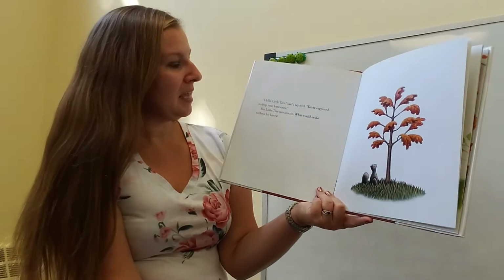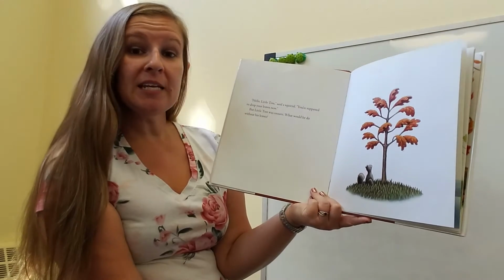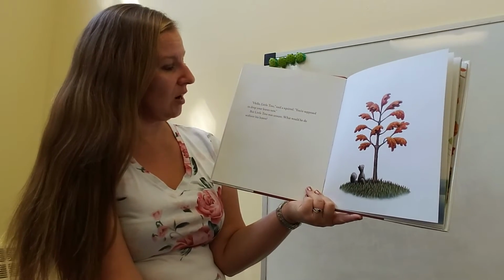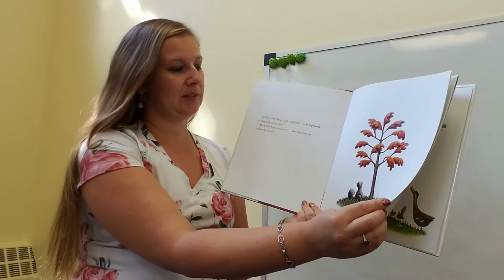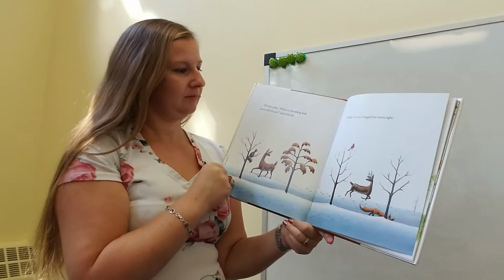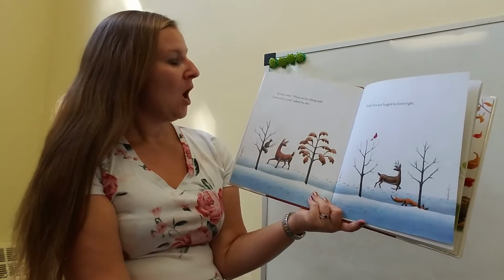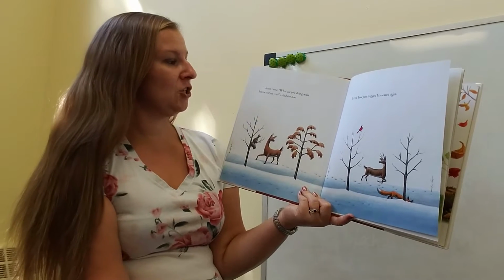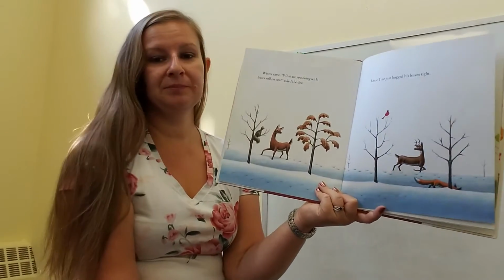"Hello, Little Tree," said a squirrel. "You're supposed to drop your leaves now." But Little Tree was unsure. What would he do without his leaves? Winter came. "What are you doing with leaves still on you?" asked the doe. Little Tree just hugged his leaves tight.